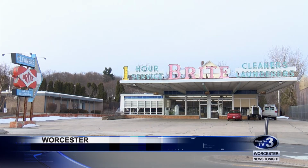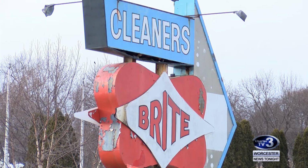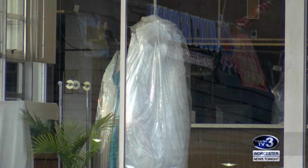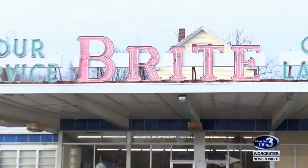A Worcester dry cleaner is facing a large fine for multiple violations of environmental regulations. The Massachusetts Department of Environmental Protection assessed more than $80,000 in penalties against the owner and operators of White and Bright Cleaners on Main Street. According to Mass DEP, several inspections of the dry cleaning business continued to identify environmental regulations violations, including air quality, hazardous waste cleanup, and failing to address the violations in a timely manner.